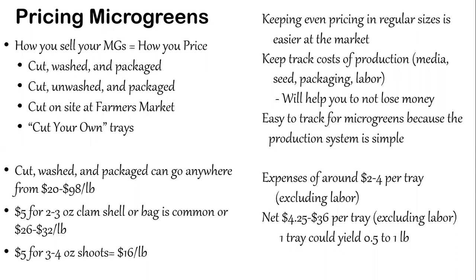And because it's a simple crop to grow, it's easy to follow what you're spending, okay? And if you're getting expenses of around $2 to $4 per tray, you're probably within the range of expenses that most other people are going through. The more you can reduce that, the better your profit and the better your profitability, let me put it that way. Next slide.